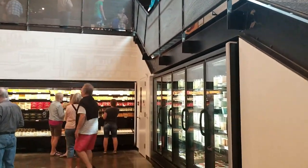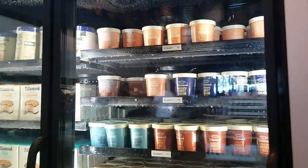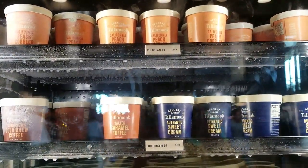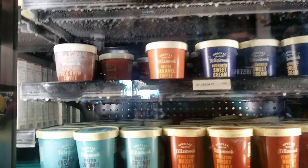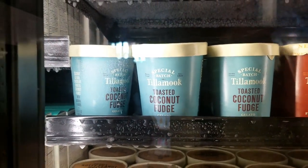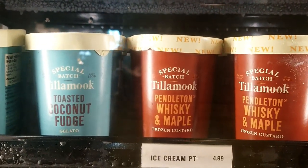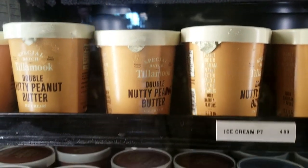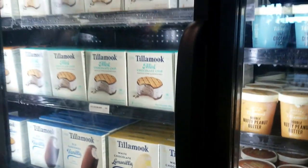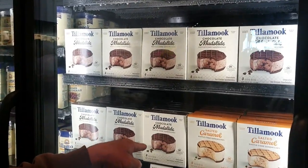They got all kinds of ice cream. I mean, all kinds. Well, if you're an ice cream lover, California peach cobbler, salted caramel toffee. Toasted coconut fudge. Not a coconut fan, but you know, whiskey and maple. That sounds pretty good. Oh, nutty peanut butter. Wow, they got just about every ice cream you can imagine. The mudslide looks awesome.